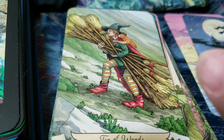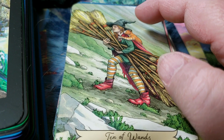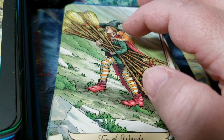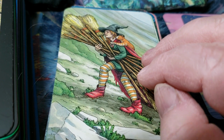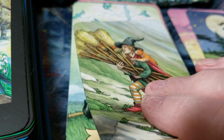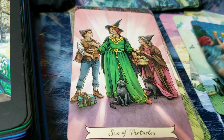And this one just reminded me of me in so many different ways, with me and my beautiful little kitten boy. He's always at my side. I'm surprised he's not around because I am filming. But definitely this is a beautiful, gorgeous, wonderful deck.